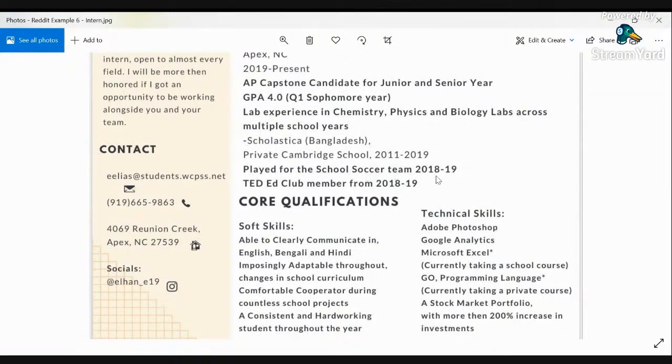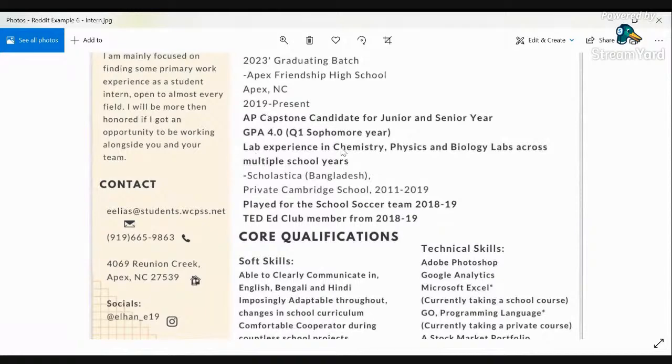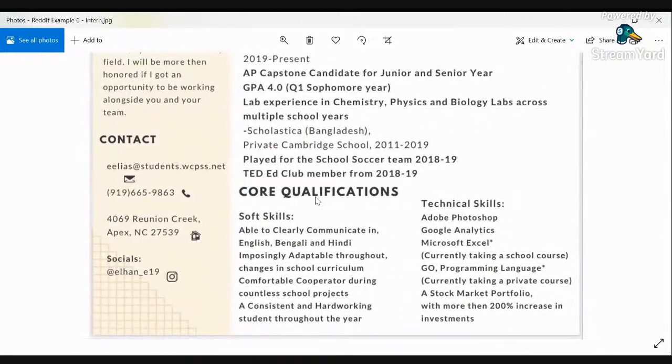Played for the school soccer team, TED Ed club member. Yeah, they should break this up and just say programs or school involvement or something, and just add that stuff there. Core qualifications, they just need to say skills. They can just put skills and then note these in a different way. Soft skills, we'll figure out the soft skills when we talk to you, so that can go away. Technical skills would stay.